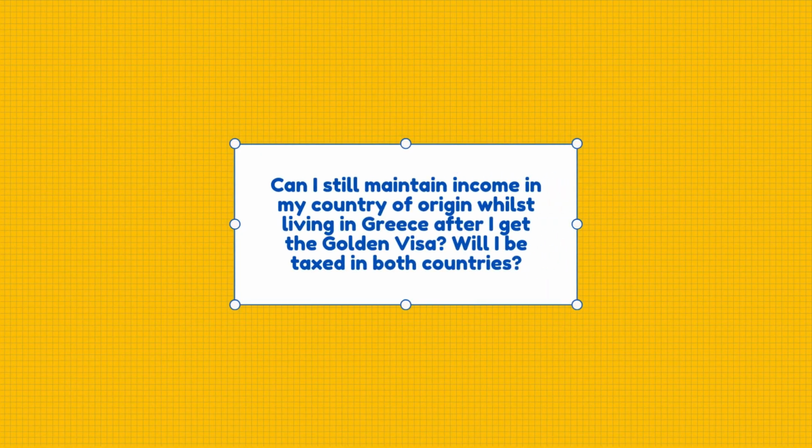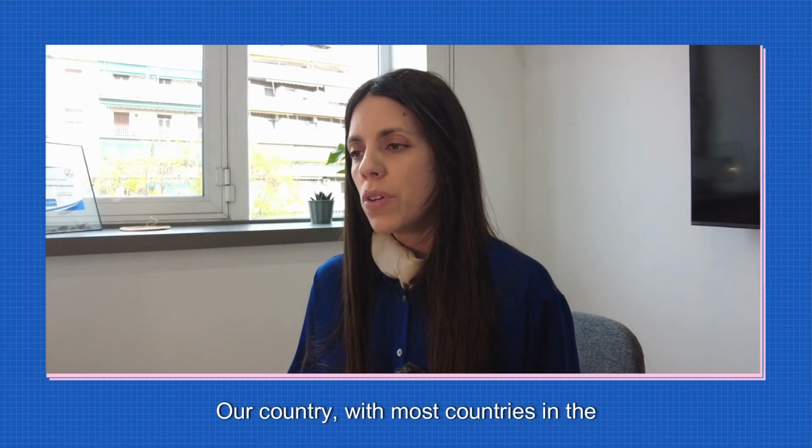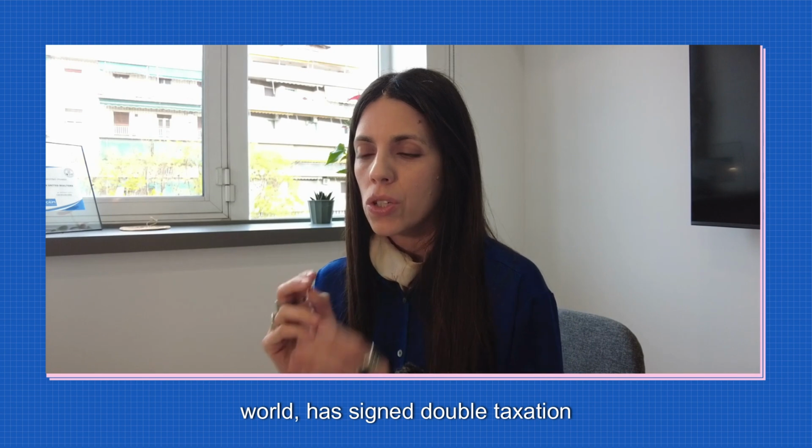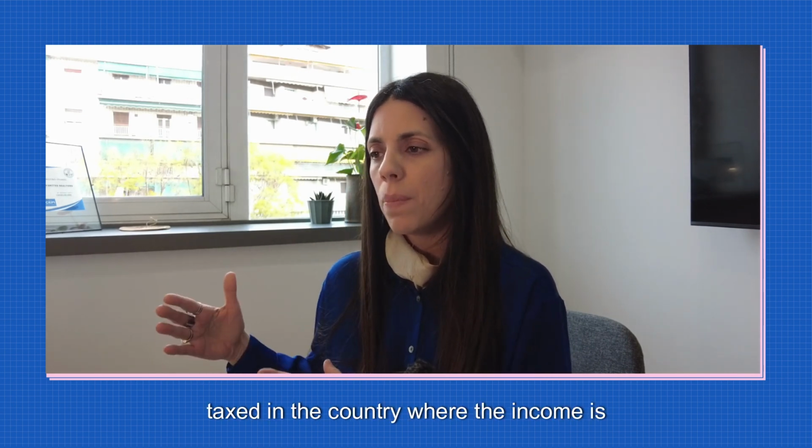Can I still maintain income in my country of origin whilst living in Greece after I get the Golden Visa? Will I be taxed in both countries? Our country, like most countries in the world, has signed double taxation agreements. Therefore, the client will continue to be taxed in the country where the income is generated and not in Greece.